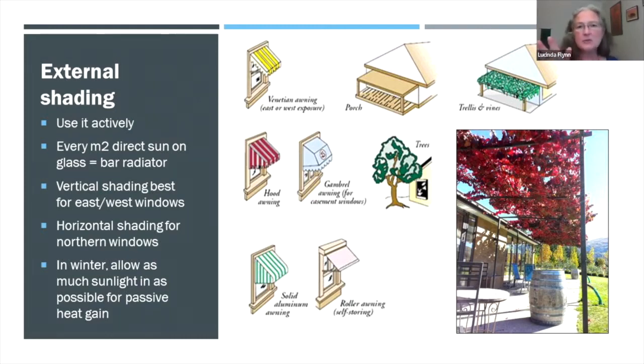It can be any sort of physical cover. It doesn't really matter what it is. You just need to stop the sun hitting the window. One of my favourites is this one here, the deciduous vine. So it grows thick and lush in summer, and you get a green canopy that shelters you. And then in winter, all of the leaves fall off and the winter sun can come straight in, which is great.